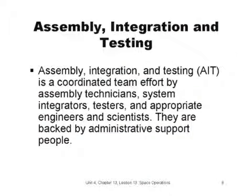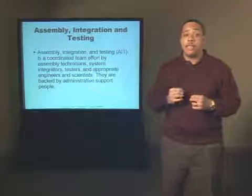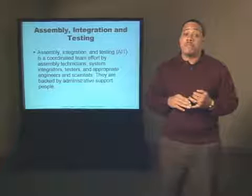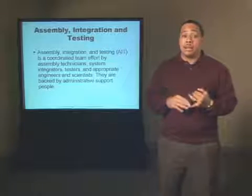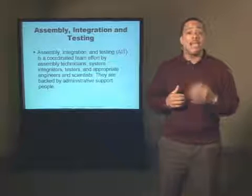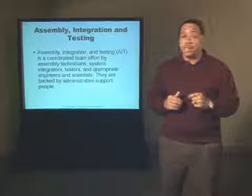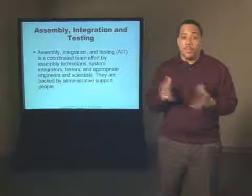Assembly, Integration, and Testing, or AIT, is a coordinated team effort by skilled technicians, system integrators, testers, and a group of engineers and scientists. All these folks are backed up by administrative support experts. Among some of the tasks the AIT group performs is screening components for form, fit, and function, assembling components to build subsystems, putting subsystems together to build systems, and testing subsystems and systems to make sure they work under flight conditions. Let's look at the AIT functions individually.